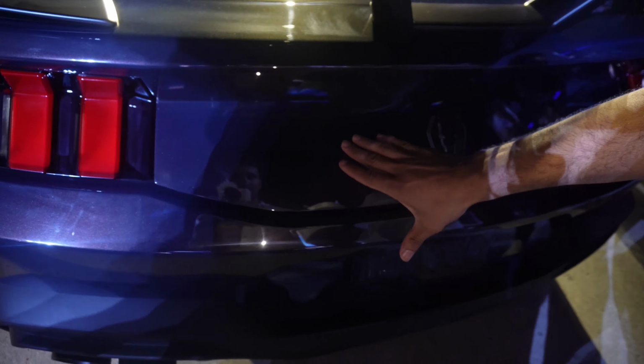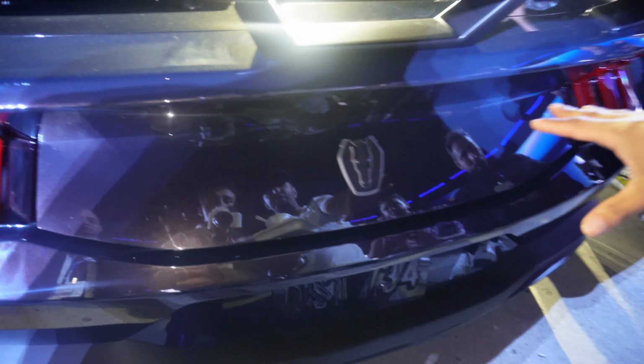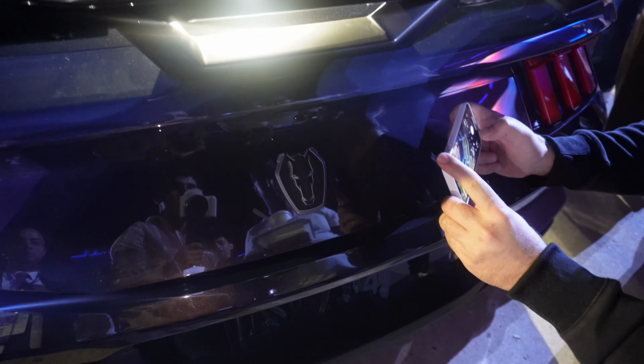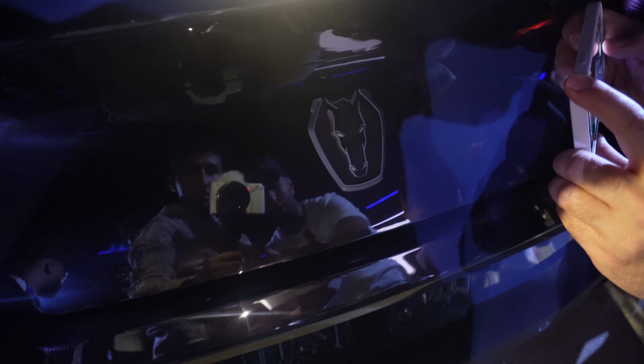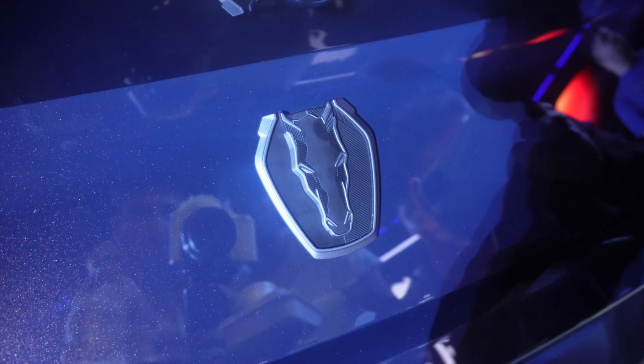But look, this is now a part of the whole trunk. You cannot remove this as the deck lid. Yeah, it's one piece, so there's no way of changing this anymore. See how I told you about the badge? It just looks like a Transformer badge, I don't know.